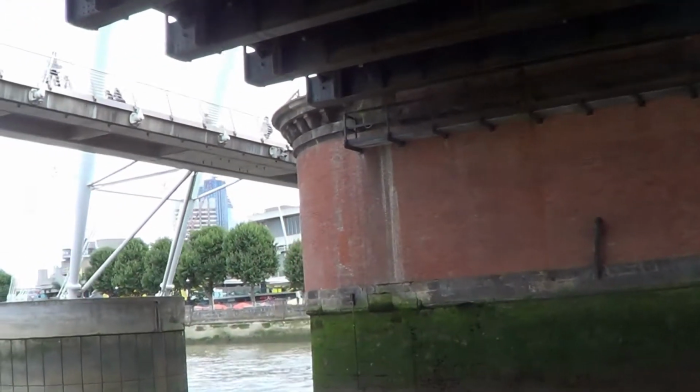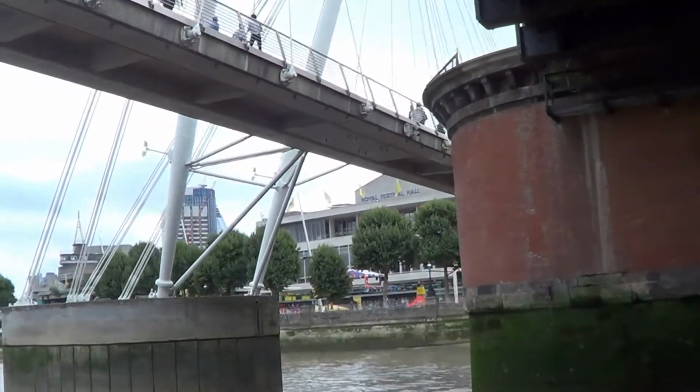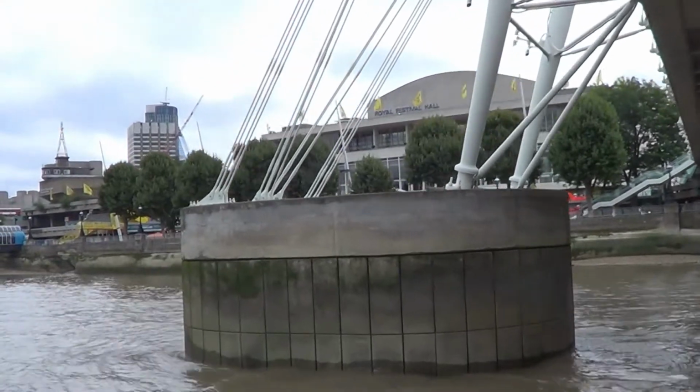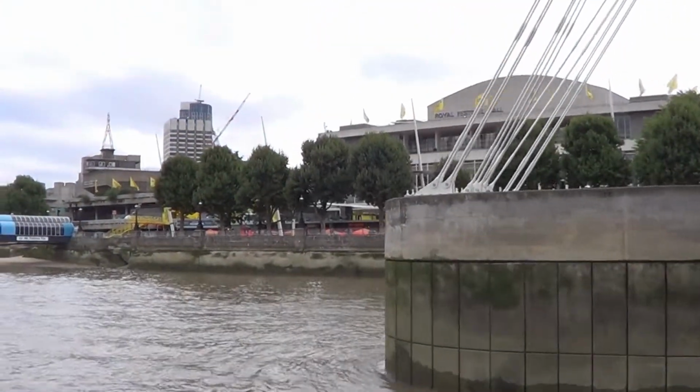Anyway, we're going underneath the Hungerford Railway Bridge, either side of which the Golden Jubilee footbridge is. Golden Jubilee Bridge. You can wave at them, it does stop them throwing things at us.